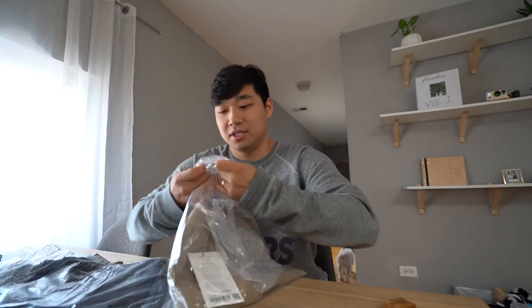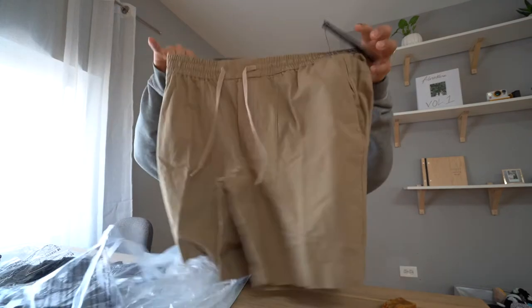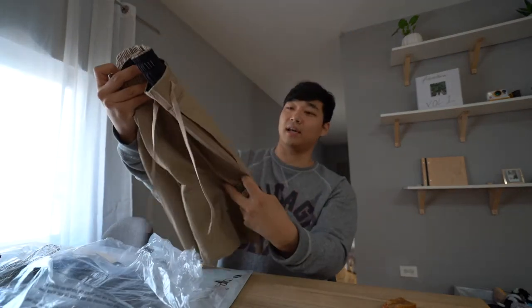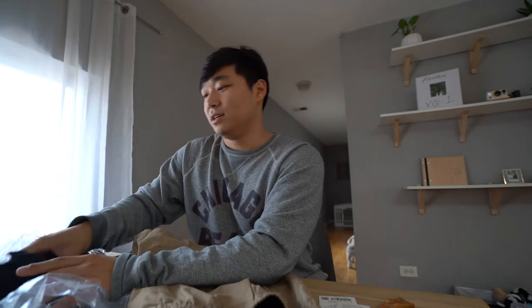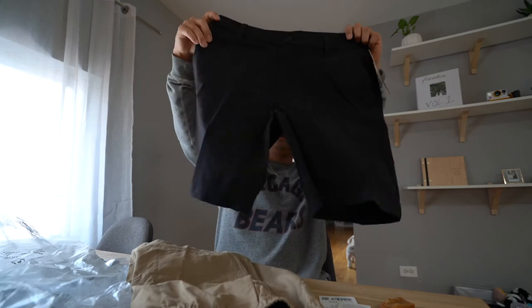I got one in this brownish, tannish? Would you consider this tan? Khaki. It's a little bit darker than khaki. And then obviously, you always need to get a black pair, so I got a black pair. As we all know, Lulu is pretty expensive, but it's an investment, you know? And I'm gonna wear these for a long time.